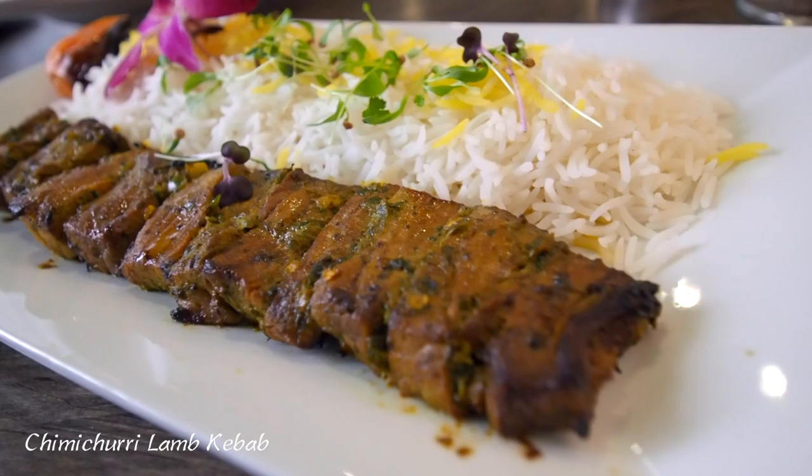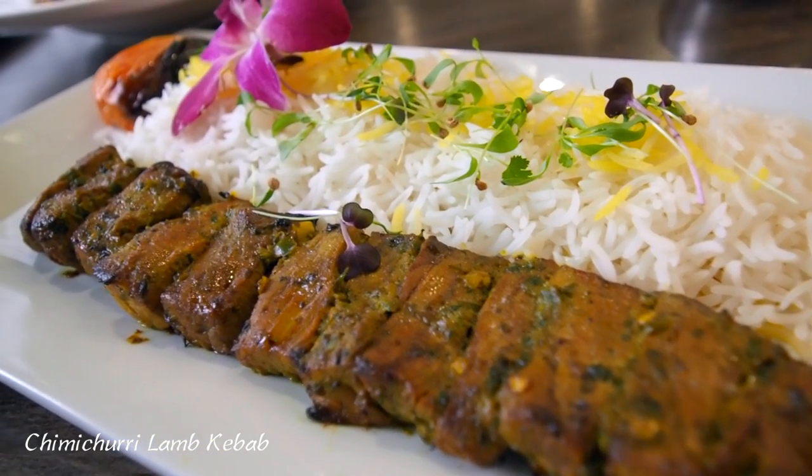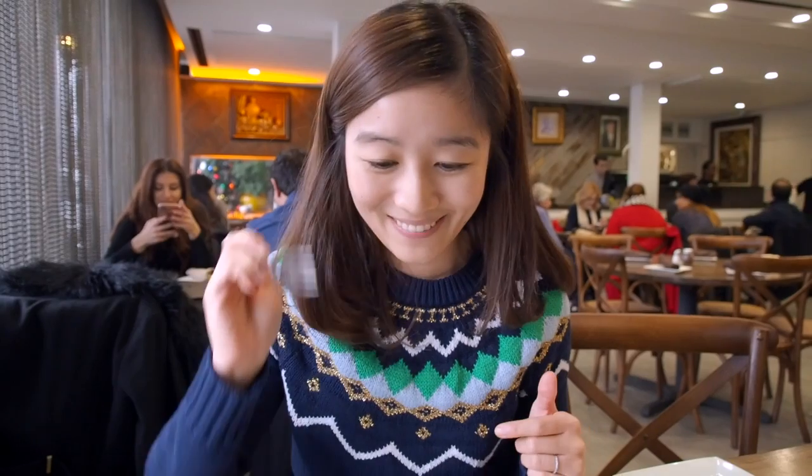This is chimichurri lamb. This is definitely a fusion dish because chimichurri is an Argentinian sauce that is commonly used over there, which is not Persian. But the way they cook this lamb is in kebab style, which is Persian style. And so this is a fusion dish. Can't wait to just dig in right now.